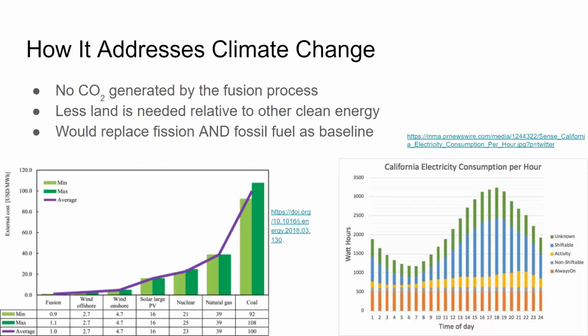Now, fusion has an important role in addressing climate change. First, there's no CO2 generated by this energy process. And this is extremely important and very, very beneficial because we can have an energy process that generates potentially more energy than carbon fuels while having none of the CO2 effects. Additionally, less land is needed for this particular energy source relative to other clean energy sources such as solar or wind. Finally, this particular process could replace both fission and fossil fuel as a baseline in energy consumption.